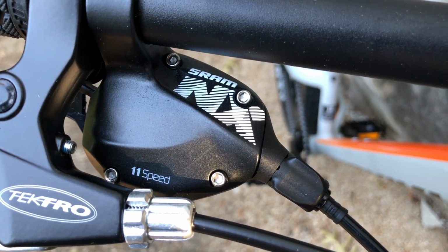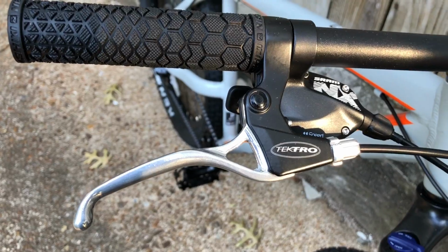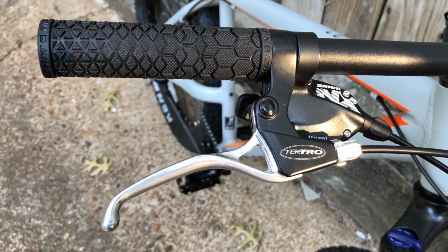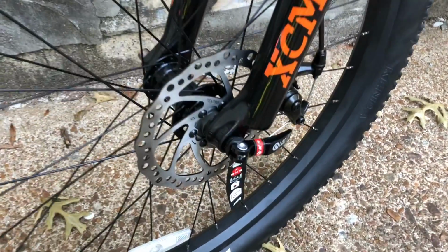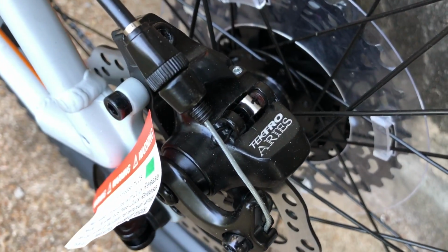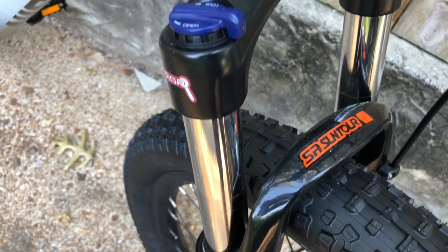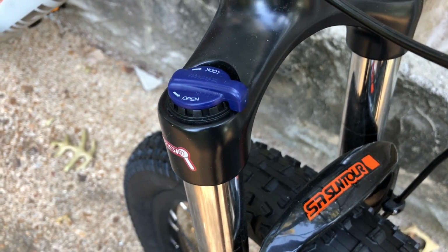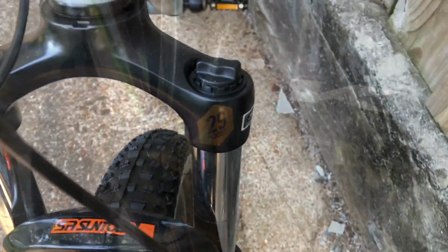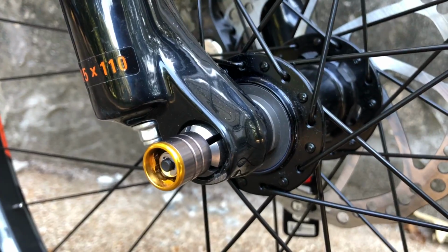This bike features an NX 11-speed shifter, and beside that shifter is an alloy Tektro brake lever. The Colorado has Tektro AIRES series mechanical disc brakes on both the front and the rear. And for those of you keeping score, this is yet another big box bike without a tapered headset. But that straight steerer is part of an SR Suntour XCM. This fork has a remote lockout, 100 millimeters of travel, and unexpectedly, a thru-axle.